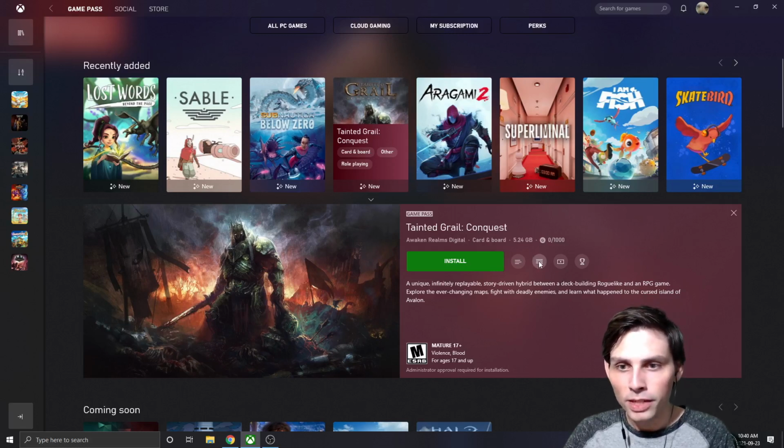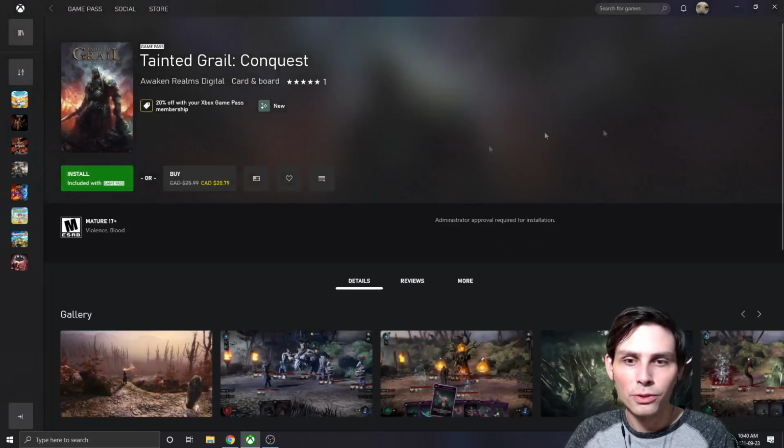So from here, I can add it to play later. I'm not sure why I would do that when I could just install it. I guess if I don't have enough memory. More trailers and screenshots, see achievement info, or I can just click this one, which is full details. So here I go to what is basically the store page for the game.